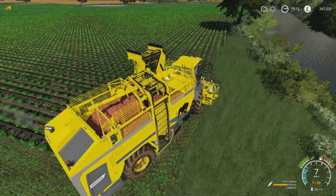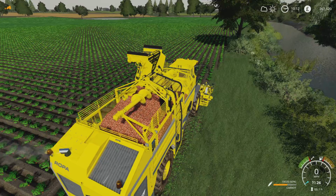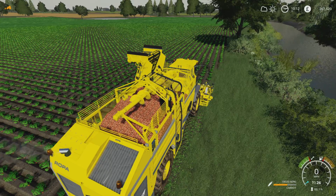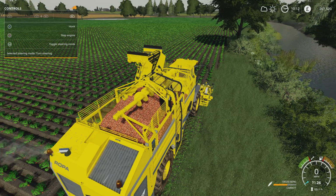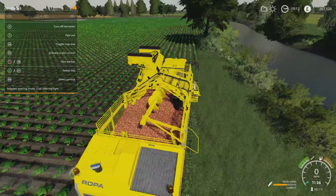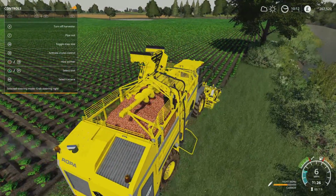What I should be running, actually, thinking about it, is we should be on... Oh, where do I need to go? Hang on. I can't remember what it is. Toggle steering mode. Crab steer... No, crab steer right we want, don't we? So as we go forward, it swings the back out that way. That's what we want.